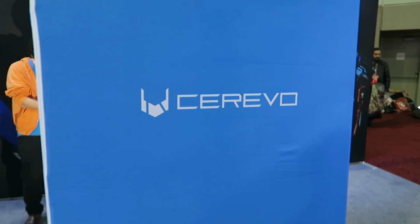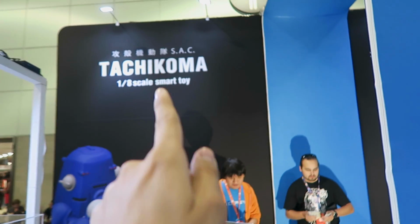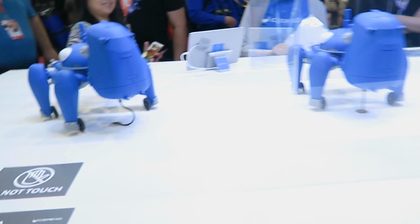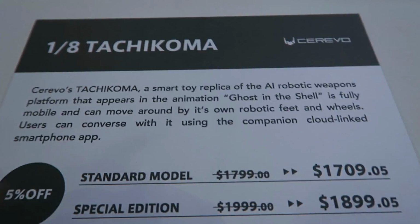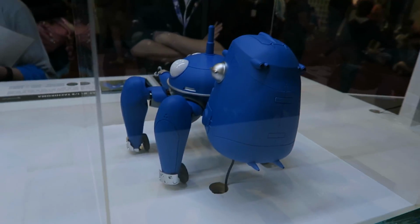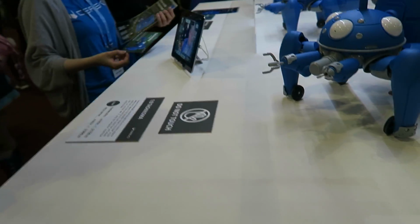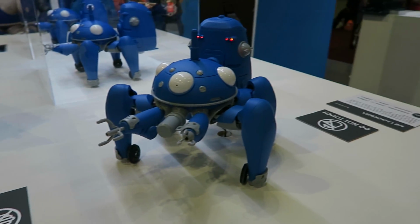Company known as Cerevo, and they currently have two different items for sale. They have this Tachikoma over here, which is a smart toy replica of the AI robotic weapons in Ghost in the Shell. If any of you guys have watched that, it's a really great anime, a very great movie as well, and it recently just got remade. These are kind of beta versions. They're releasing the mainstream ones later on. Basically there's an app over there and you can make it move and do stuff.